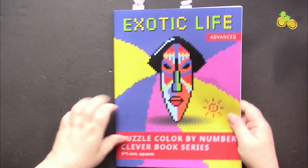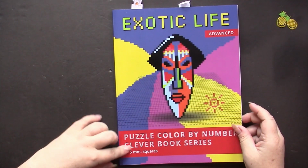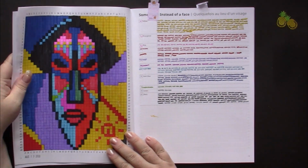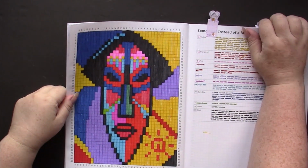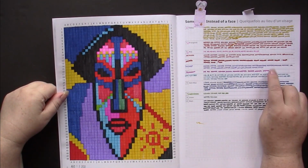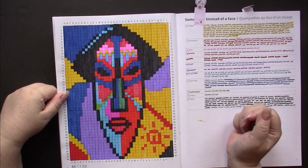And then I worked out of Exotic Life. This is the advanced edition of their Clever Book series. I really enjoyed this a lot more than I thought I was going to. So I did this one. We're going to see the one I did first, and I made mistakes on that. So I did this one second. And it turned out better.